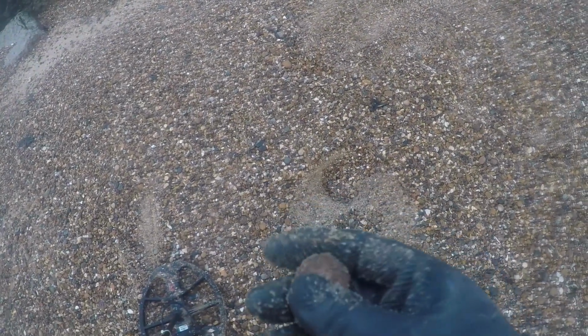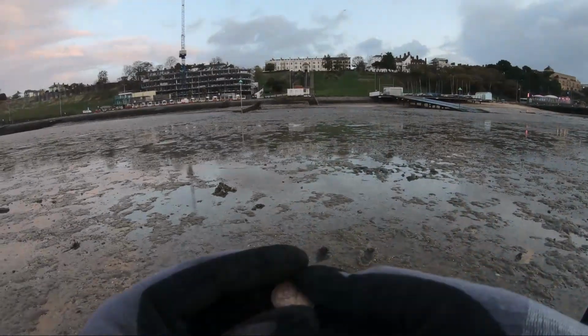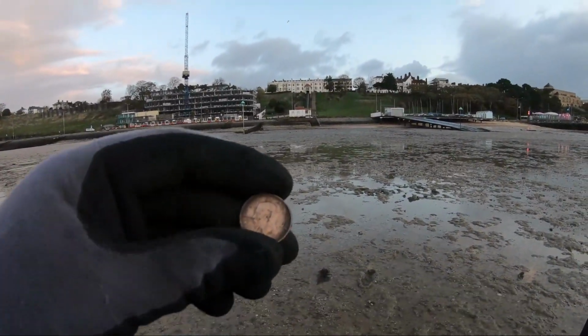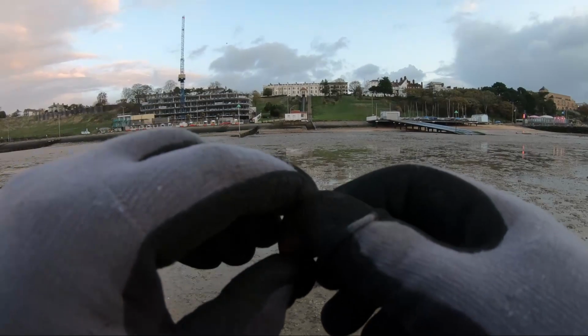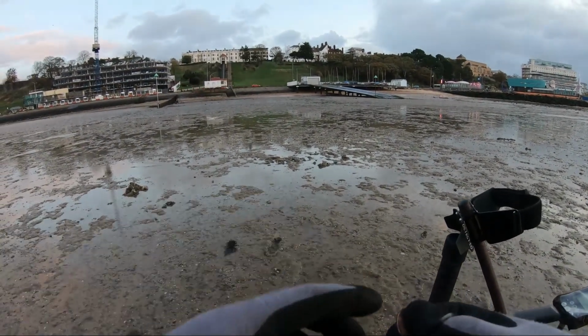Right, got a 14 signal now. That's across the old 50p by the look of it. Seen better days. Well, my next find is a George V half penny. Literally, just down there in front of us is where I found that nugget.